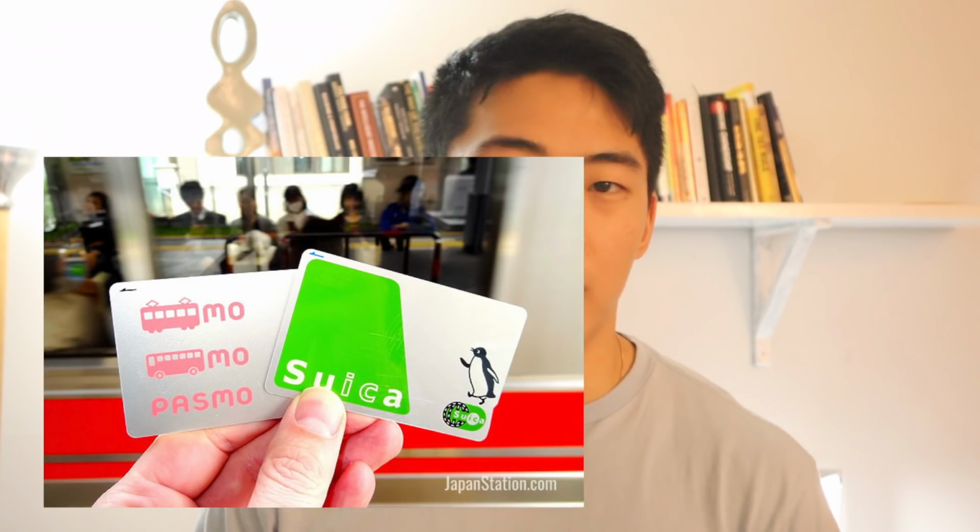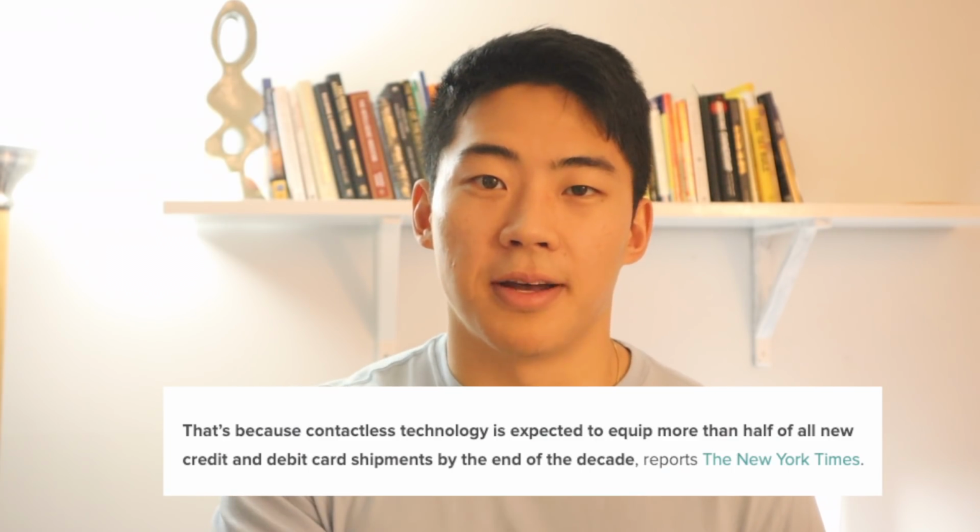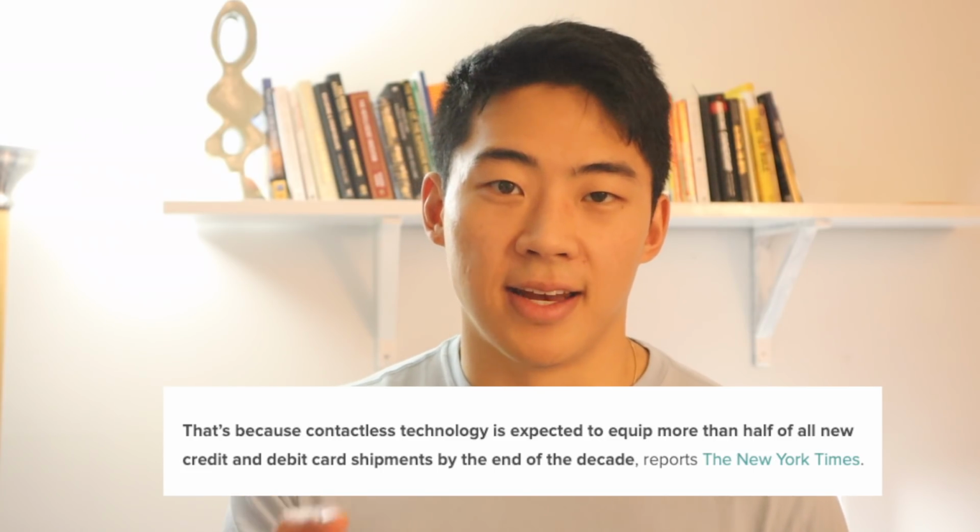And actually, a lot of international countries like Japan, Korea, even other countries in Europe have adapted this. I think the US is just a little bit behind. Some of our counties and some of our states are adapting this as well, but we aren't as developed with this technology as other countries are. But when it comes to credit cards, we are slowly adapting this as well. And according to the New York Times, we are supposed to have half of all credit cards and debit cards with this technology by the end of the decade.